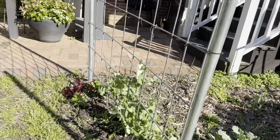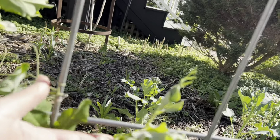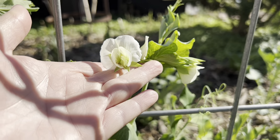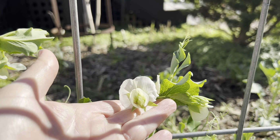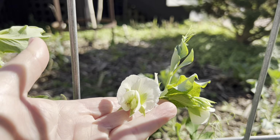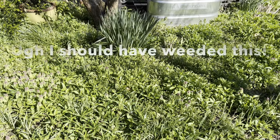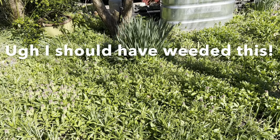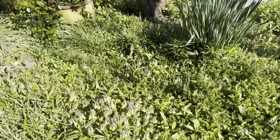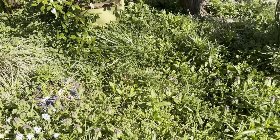And I do have some flowers on the peas that I planted here. And I got some sweet pea flower seeds yesterday from Bell's, so I'm going to go ahead and sow those along this cattle fence arch as well. Well, I didn't get this bed weeded when I said I should have, and you can see now that all that chickweed is going to seed, and it's going to be a huge disaster next year.